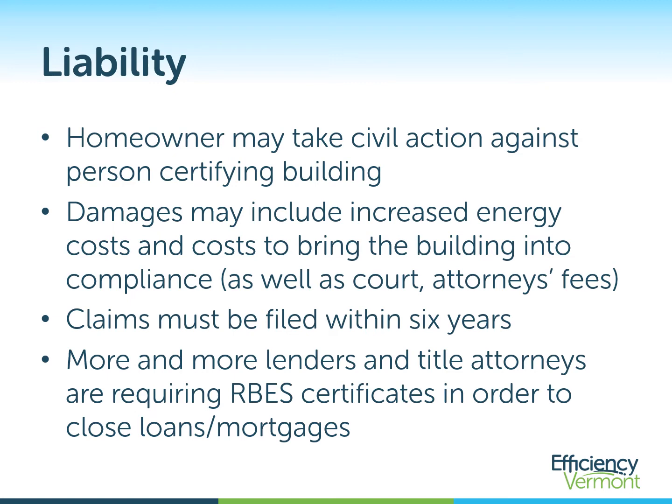And we are seeing that there is more and more attention being paid to the code, the awareness of the code, and the rule of the code by lenders, title attorneys, and local town officials looking for RBES certificates and verification that buildings are meeting the full requirement of the code.